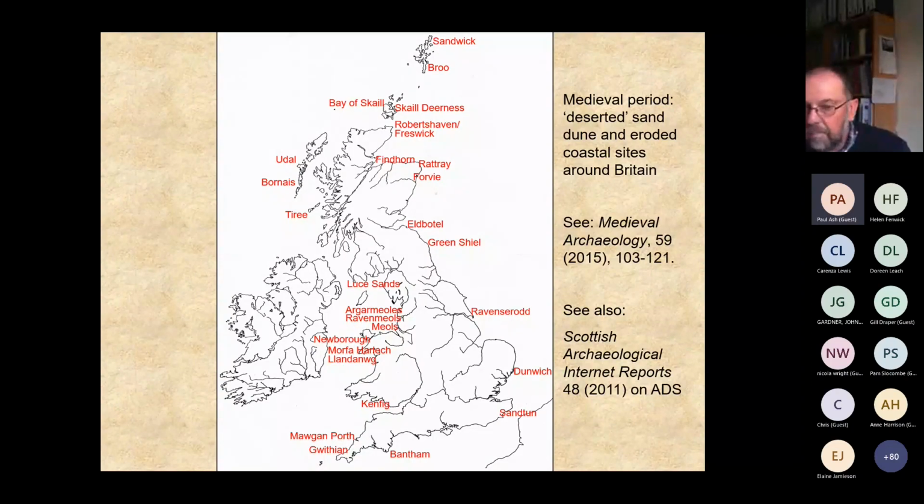Some of the sites on these maps are sites which have disappeared due to erosion. Dunwich is a famous example on the coast of East Anglia, which our president has been involved in researching. Ravensrod, or Ravenser, which is near Hull on the Humber estuary, is a famous case of quite a big borough in the High Middle Ages, which has totally disappeared now, and I think it's a very interesting case study.